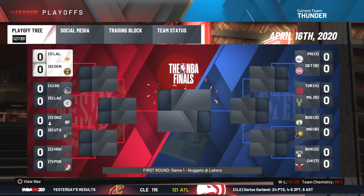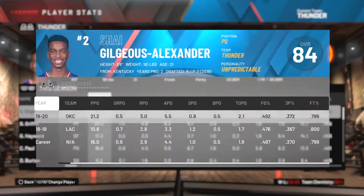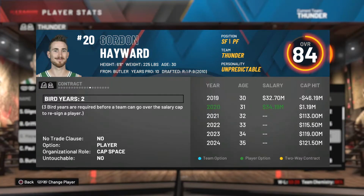But anyway, that is the playoff bracket. We're taking on the Utah Jazz, who are the 6th seed. So looking at our stats, things went pretty much how we wanted them to. Shai Gilgeous led the way. Gordon Hayward finished with 17 on the year for us.